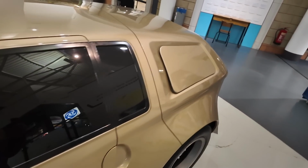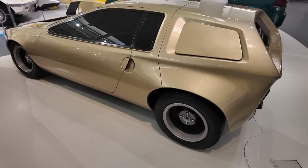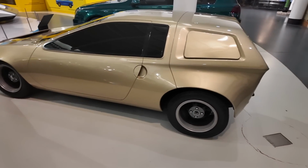Prototype Mini. Look at this thing. Oh, weird little car. It's like a Gremlin, a smaller version of the AMC Gremlin.